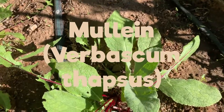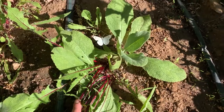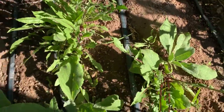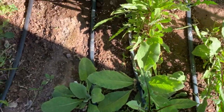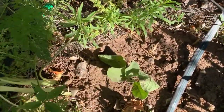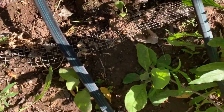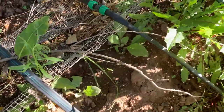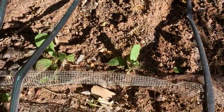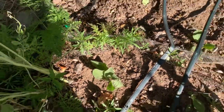Mullein, genus Verbascum. The species of this is probably thapsus. There were two or three volunteers that got really big and flowered the last couple of years. So I was really happy to see them coming up here because it's a really nice lung medicine. It came up really thick in this bed and I wanted to keep some. So I put some at the end of each row to let it grow where it wouldn't be in the way. And again, this is another medicinal wild volunteer plant, very common in the Pacific Northwest, but not very common down here, I think in large part because of the lack of rain.